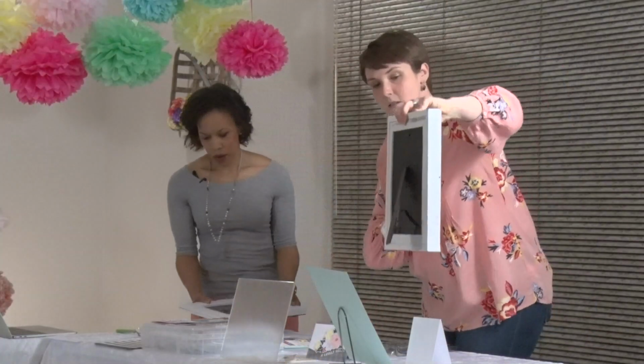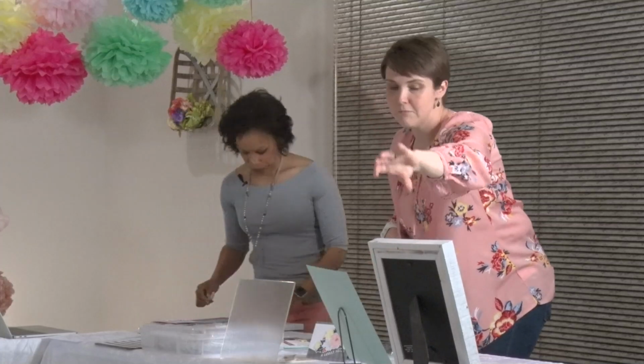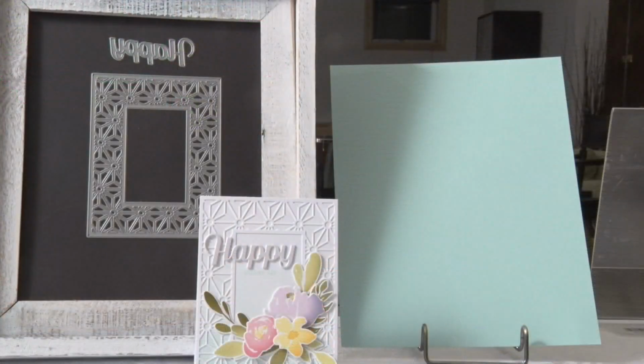This has sort of a mid-century modern flair design. At least that's what I was going for. It doesn't mean that's what you have to see when you look at it. And it's got that happy in there that can work with any anniversary set you have, weddings, birthdays, any standalone occasion will work with that die. I just like the design. It's very intricate, ornate. It looks elegant.